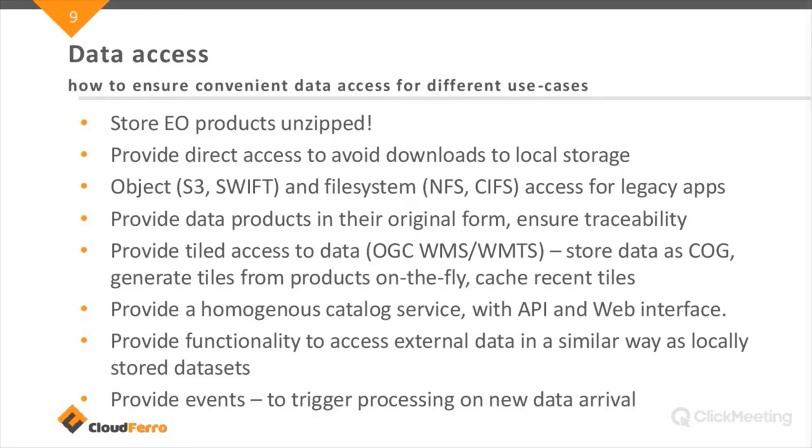Then we need to provide different access mechanisms. Some users want to use object interfaces, some others have legacy interfaces like NFS or CIFS. They want to access using a file system, and this is important for legacy users and legacy apps. So it's important to provide different access modes.